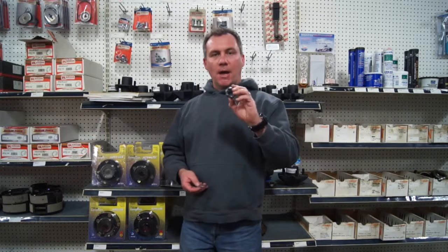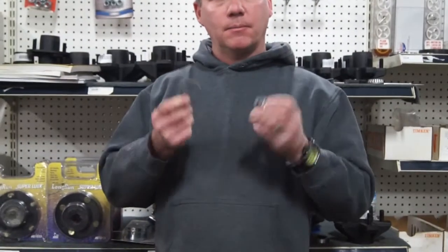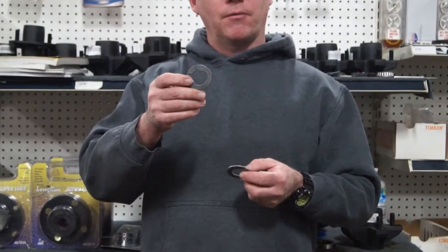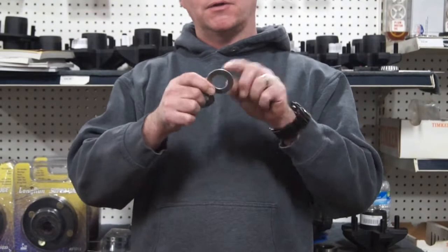Oftentimes, behind your castle nut, the customer will have a washer that's behind there. There's a couple different kinds. These are just two of them. There's about 3 or 4 different varieties. This one has a little tab on it. This one is just perfectly round.